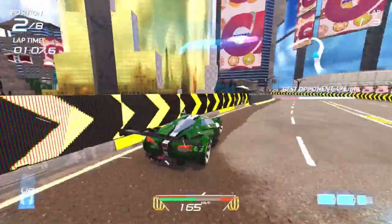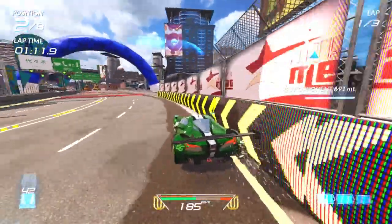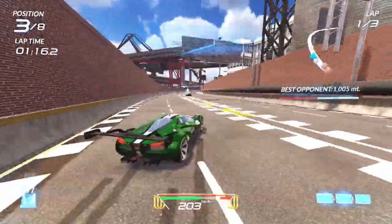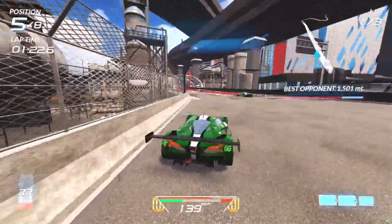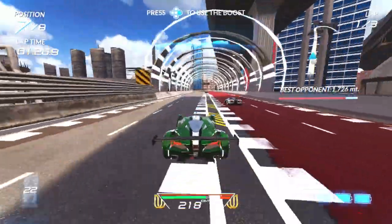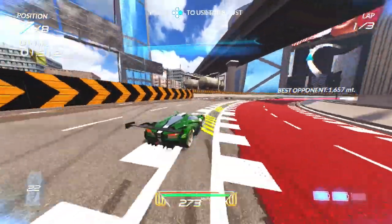But it seems to me that there's a little bit of stuttering, a little bit of slowdown, which I wasn't really expecting. It's chugging really badly at the moment. And to me, the popping in the background seems worse than it was as well. A lot of the assets are popping up on corners because I just can't see them.